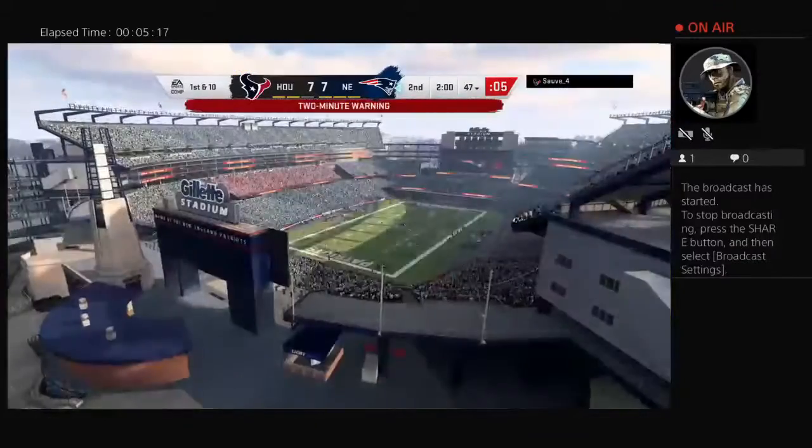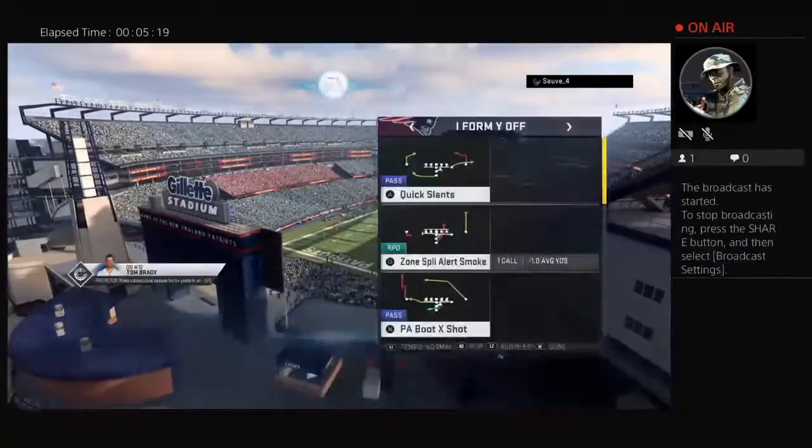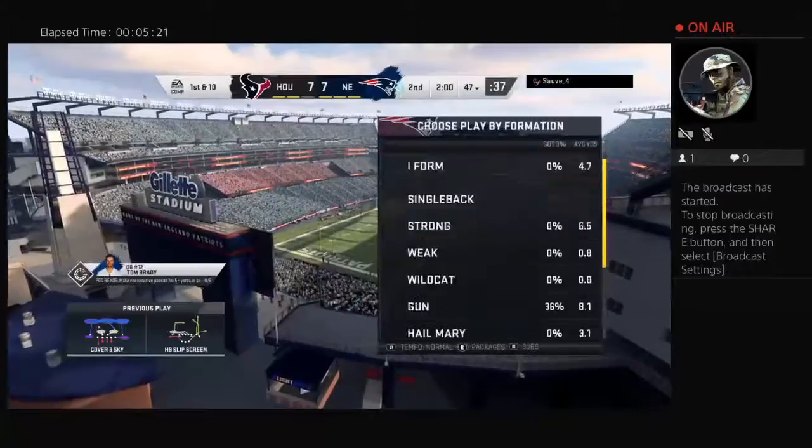Second quarter, 2 minutes to go. Tie ball game. Good work, boys. Let's go. Let's go.